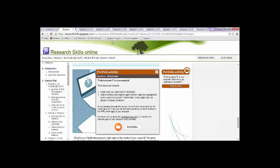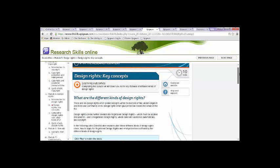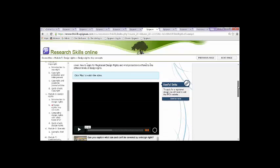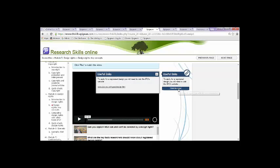So this screen on design rights includes a useful links pod, providing a link to the Intellectual Property Office's website where you can apply for a registered design. Useful links pods are used regularly throughout all the courses to help participants locate additional resources quickly and easily. Epigeum hosts all the useful links pods so that we can update web links as and when they go out of date. This screen also contains one of our video interviews.